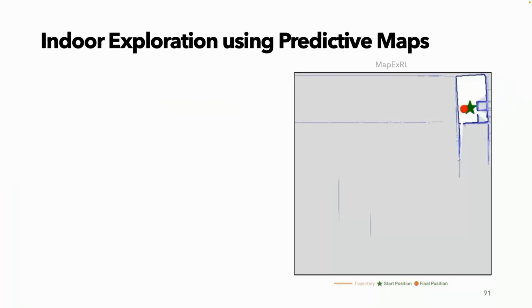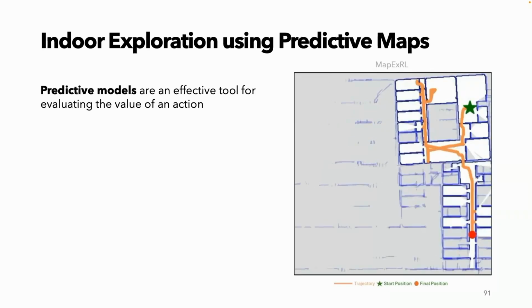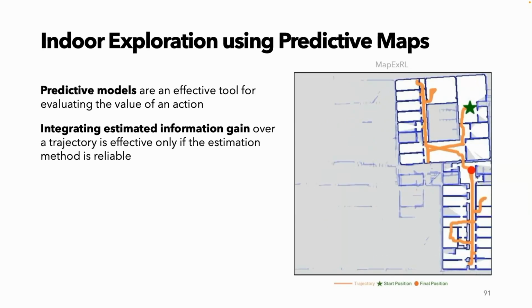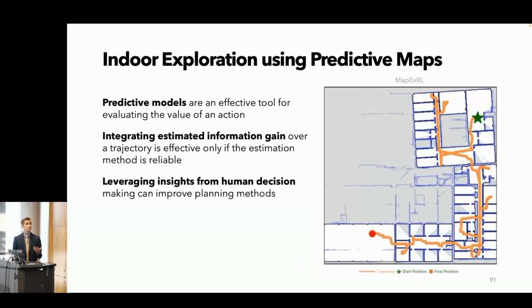So from these works, we've shown that predictive models are an effective tool for evaluating the value of a future action. We found that integrating estimated information data over a trajectory is effective only if that estimate itself is reliable or fairly accurate. We've shown that we can leverage insights from human decision-making and that can make improvements to our planning methods themselves. And this does raise some interesting questions on how we can continue to leverage the insights of human decision-making to improve our planning methods. And are there ways that we can combine the strengths for an even more effective human-in-the-loop planner?